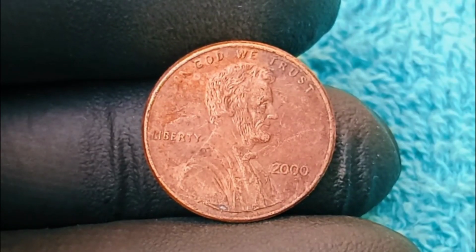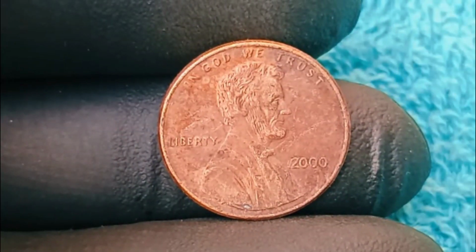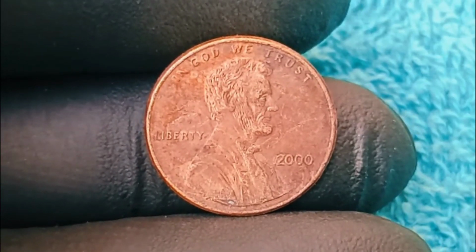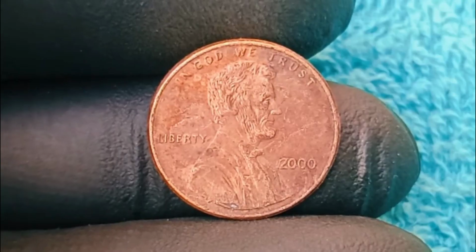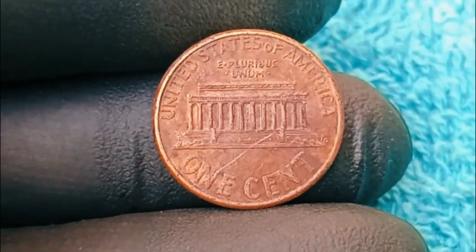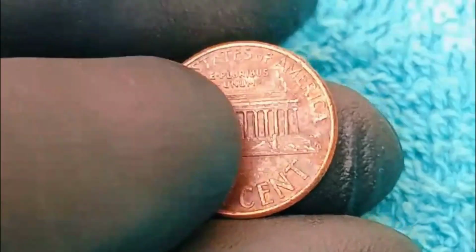Because in the world of coin collecting, mistakes are often worth far more than perfection. And the 2001 cent is a prime example of how an accidental masterpiece can be born out of mechanical misfortune. So imagine this: deep inside the US Mint, machines designed to churn out thousands of flawless coins every minute suddenly experience a minor but catastrophic alignment issue.